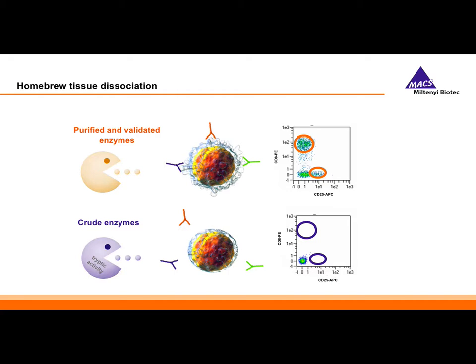And I get a lot of pushback: "Well, I'm using my own homebrew and my cells are just fine." That may be, and that's great. But if you ever want to pursue research further down the line, those epitopes might be gone, and you have no idea what to do then. So that's why I want you to come over to Miltenyi.